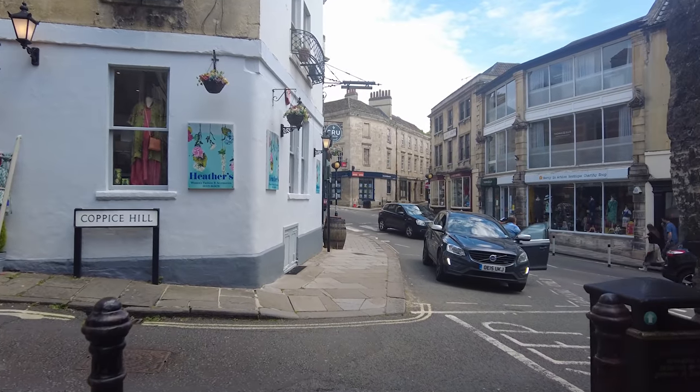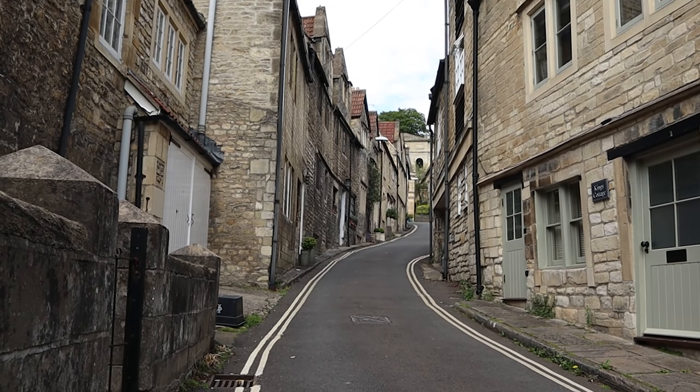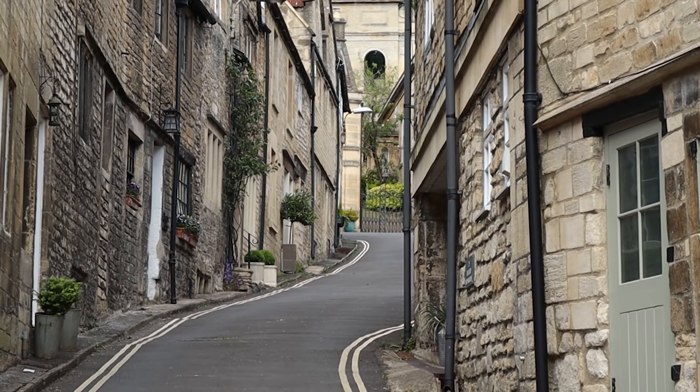As you come out of the passage, take a left and a few steps up Coppice Hill to view the tightly packed gabled houses that disappear into the distance.